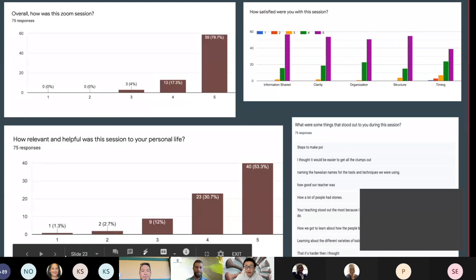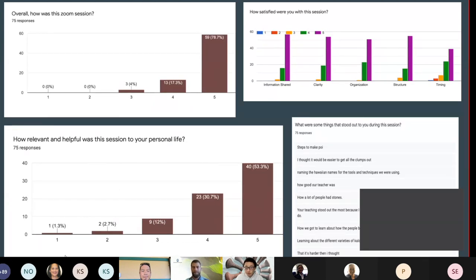So it's really important as you go through these virtual events, make these things happen. We can look at the data, take the Google survey and ask ourselves, was this helpful? Do I want to do another one? And how can I improve? So that's my Kūʻi Kalo. And that's just one of the many virtual opportunities that I've been involved in.